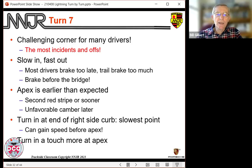Now, interestingly, the apex is earlier than you might think on this corner, and that has to do with the camber that I mentioned before. There is somewhat favorable, or at least not negative, camber early, right near that early apex, but the track goes off camber right after that. So that's another reason we want to slow down more than you might think, because we want to set up that early apex. And if we do that, we can start to feed power on fairly early. Big if we're on the correct line.